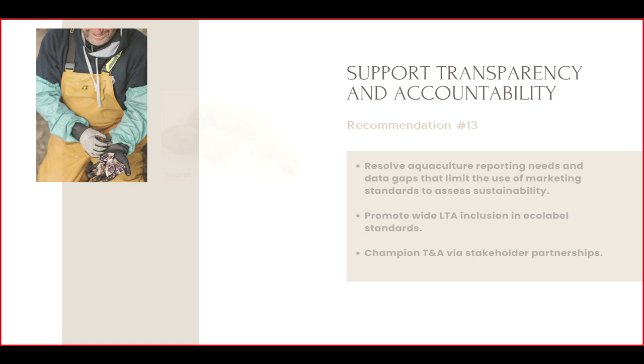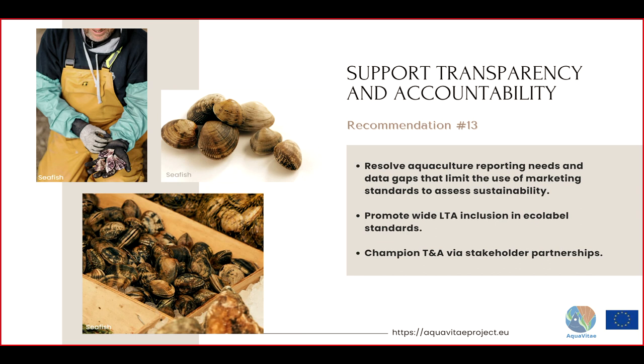Transparency and accountability. So if we want to move to a position where we have sectors that are operating at a high level of sustainability, and if we want to implement marketing standards that allow us to assess that sustainability, we have a long way to go in terms of resolving reporting needs and addressing data gaps, but this is an effort that we need to do if we actually want to move things in a sustainability direction. And of course, there's all the aspects of eco-labels that producers are making full use of, but even the eco-labels that we currently have could do with some development in various areas, and that development taking into account the different stakeholders' views.